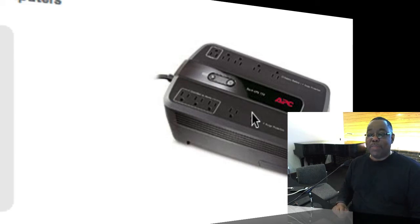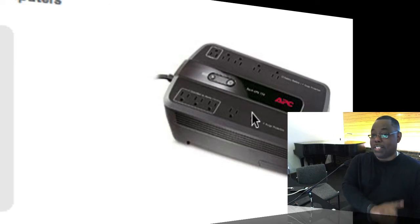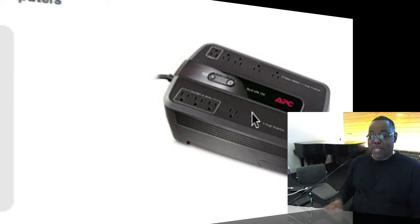So I highly recommend UPSs, not only for desktop computers, but for those external hard drives you're backing up with, even if you're on a laptop. Because your laptop will stay on if the power goes off because it's already got a battery in it, but the hard drive won't. And hard drives that are being used when the power goes out, that's usually what corrupts them, because they're not being shut down properly. They're just being turned off.